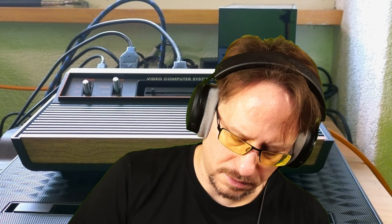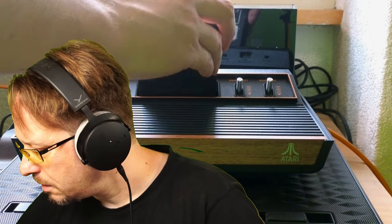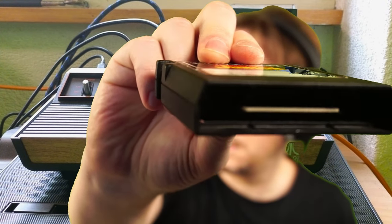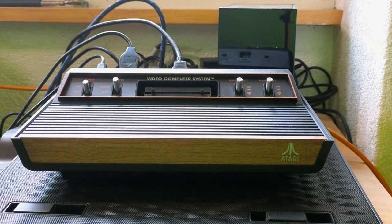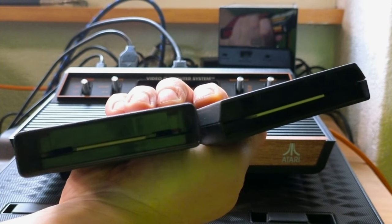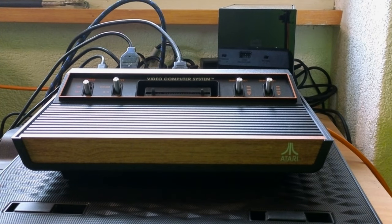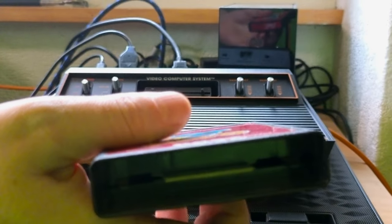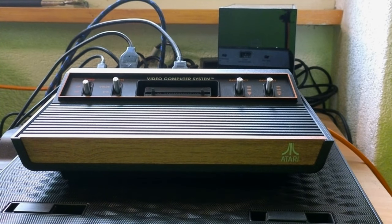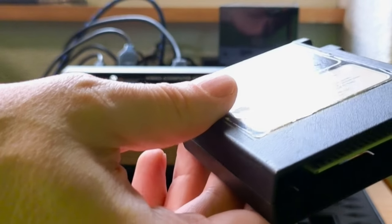This one just doesn't go in. Oh, this one is different. And it's my dog. Just ignore him. So we can't play that one. Let me show it here. You can see they're different. The ones that work have those little plastic things on the side. And this one doesn't. And it has a different shape too.